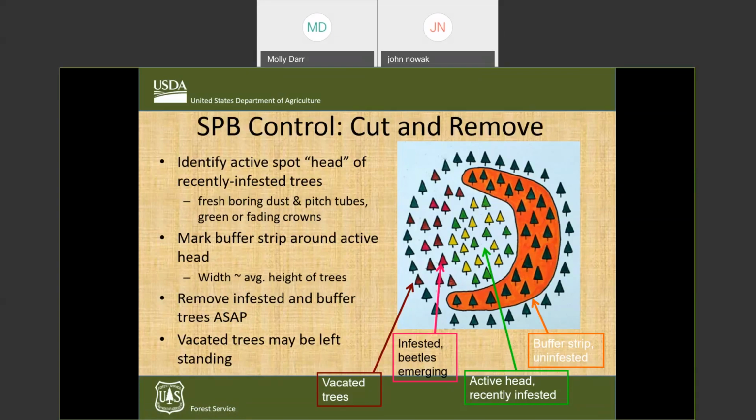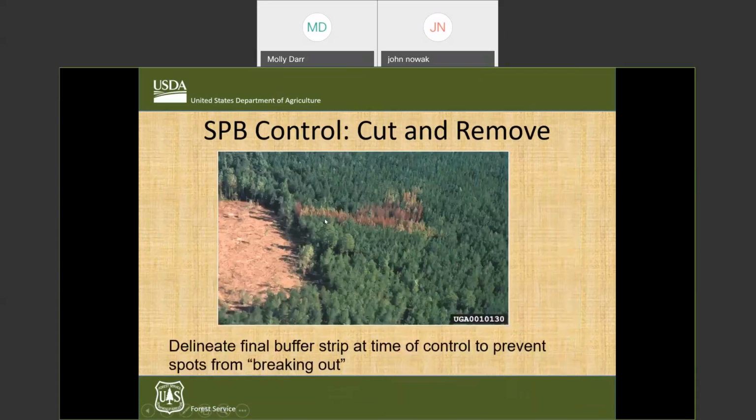If you don't make your buffer large enough, you get what we call a breakout. Here you can see the green buffer was removed, and well, there must have been a couple beetles left over, and they got out here and started a new spot, or what we call a breakout. So it's important to get back and cut out all the infested trees and a good buffer.